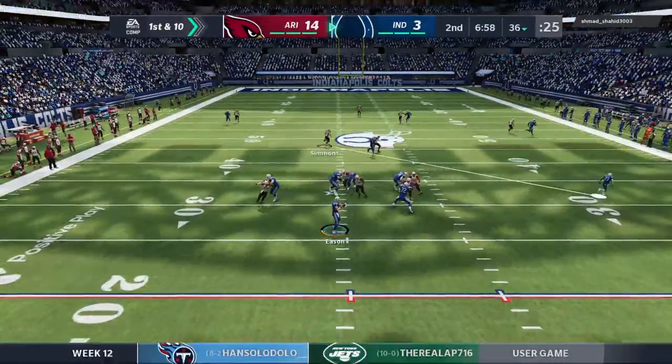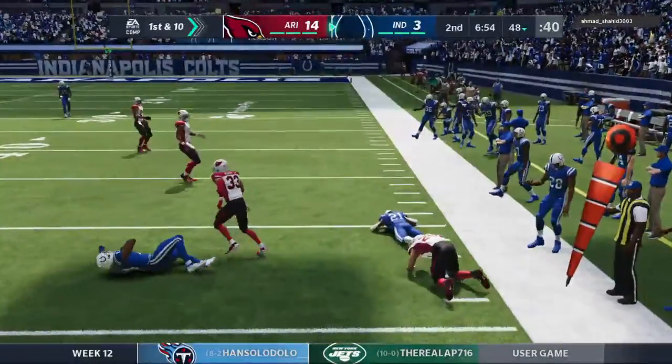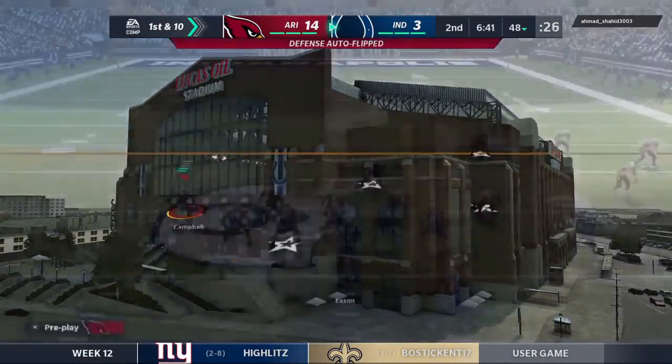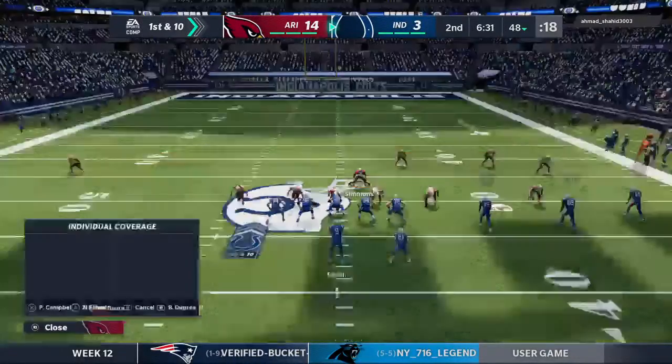Operating from the gun, Eason. That's complete to Hines out of the backfield. And able to get this one across the 45 before he's brought down. Indianapolis moving the chains there on a gain of 12. 1st and 10 at the 48-yard line.